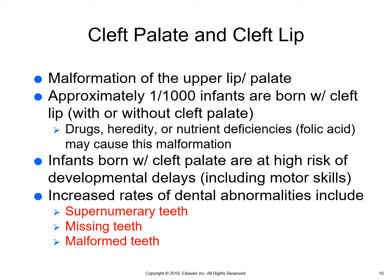We have to feed them in an upright position so that the food does not go up into that open area in the palate. Some of the increased rates of dental abnormalities that we see with cleft lip and cleft palate are supernumerary teeth, missing teeth, and malformed teeth.